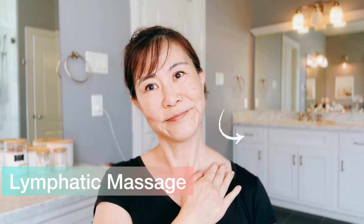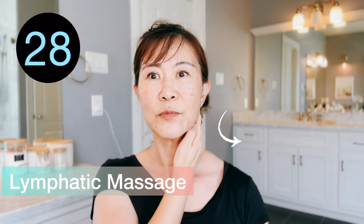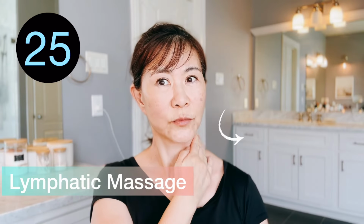Do the lymphatic massage to clear out this area. This is important before we do the face massage so that the fluid in the upper area has somewhere to go when we massage.